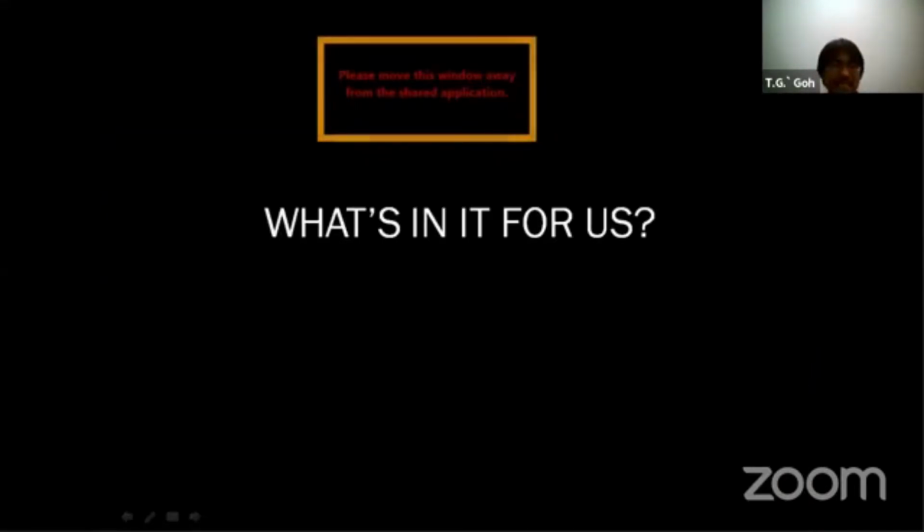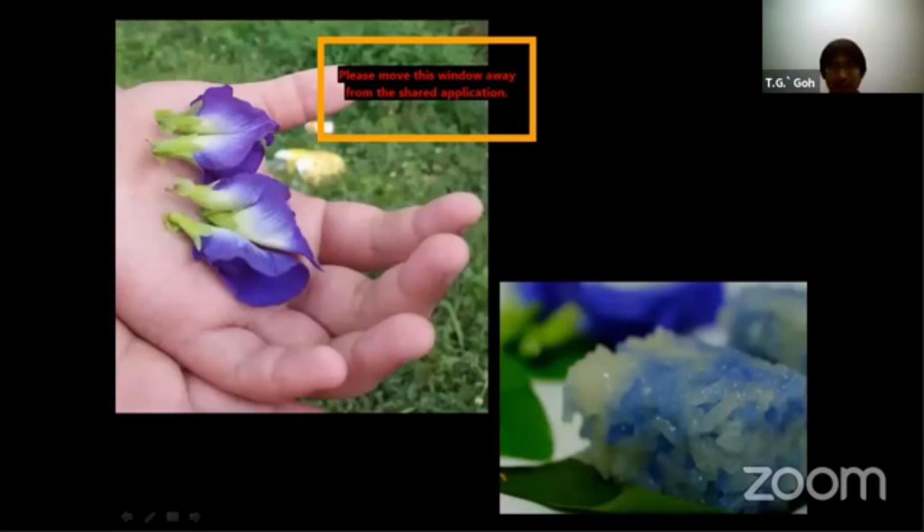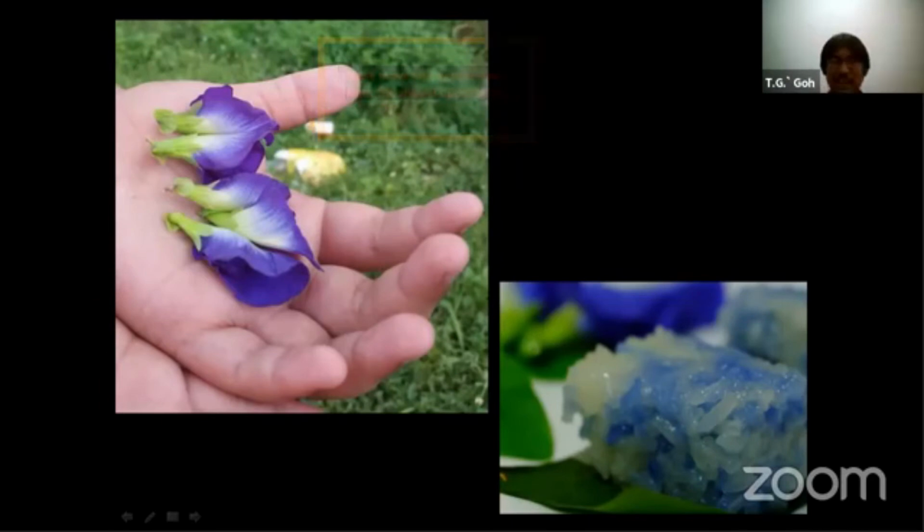So as society, what is in it for us when we try to start planting again in more natural forms of landscaping? A very major thing is our culture. Our culture is very, very intricately linked to plants. A lot of our foods are based on plants that we grow. You can't get a pulut tai tai without the bunga telang.